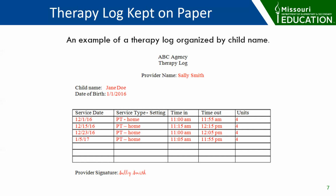The first column is the date of service. The second column is the service type and the service setting. The next 2 columns are the time in and the time out. And finally, at the end of the log is the provider's signature. In this example, the provider keeps therapy logs on paper, and the signature is an original signature. One option that the provider added to the requirements is the number of units in the last column. The provider records 4 units to keep track of the amount of time for billing.